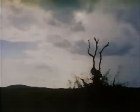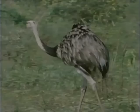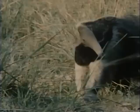It's October, the end of the dry season in the heart of South America. Oppressive clouds build up day after day. But no rain falls. The rhea, a South American relative of the ostrich, searches for seeds and grasses on the parched land. The giant anteater hunts ants and termites across this low-lying savanna in southwestern Brazil.